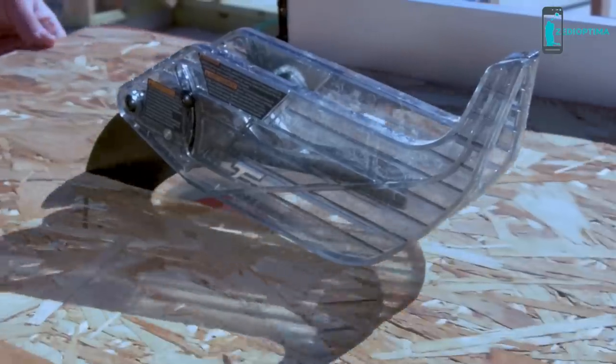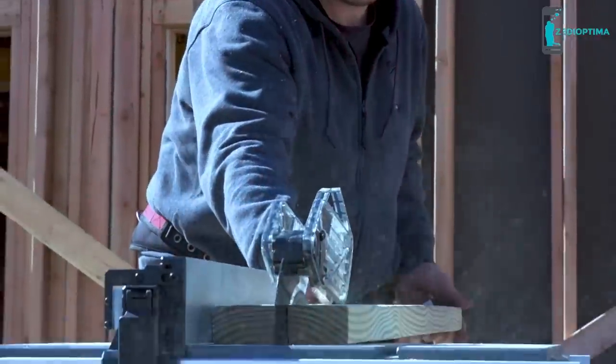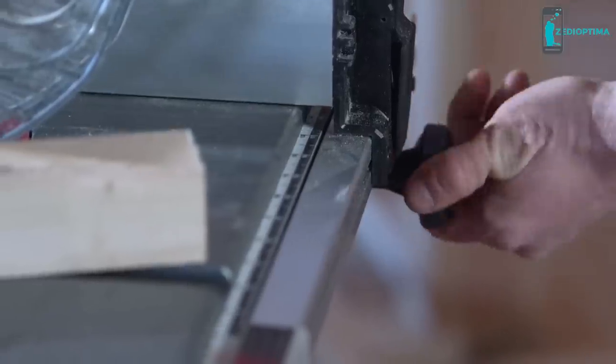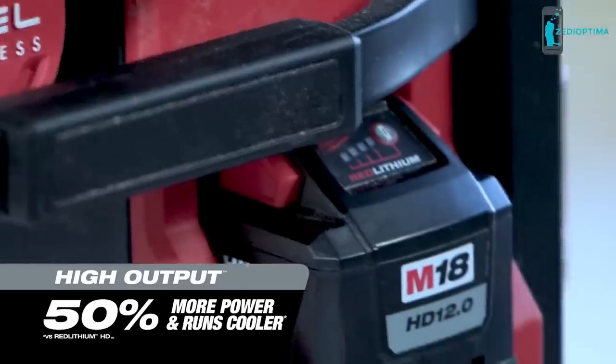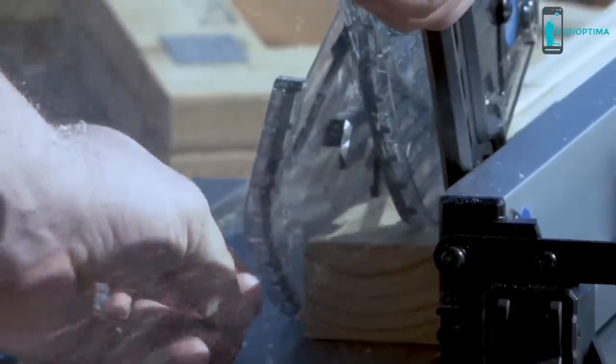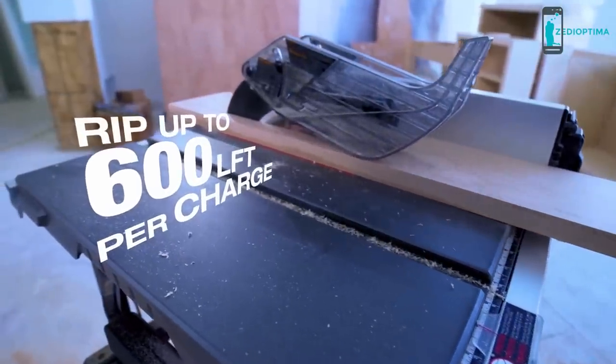The capacity of the fuel table saw is excellent. It's still compact, but you can still use it in daily activities. The fence is great. The rip fence is true. I like the dial-in adjustment on the fence for calculating your cuts. The new 12.0 battery would definitely last a whole day of work. We were able to rip dimensional goods and we had plenty of run time throughout the day.